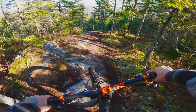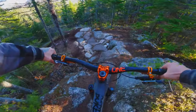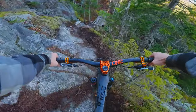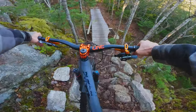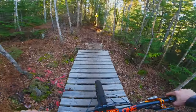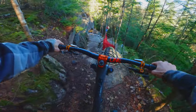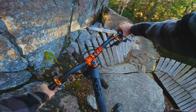This trail's been made by LB Cycle. It's some of the gnarliest trail. LB Cycle has come to this day. This part's pretty gnarly. First time I'm doing it all. Nice.